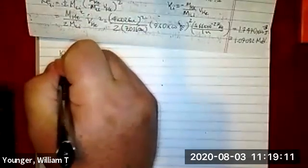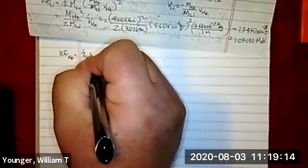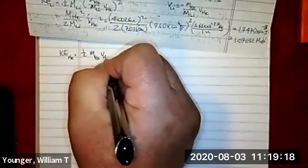If we want to know now what the Q value is, we're given the data that the kinetic energy of the neutron equals the kinetic energy of the boron equals 0. So the total Q value has to be equal to the kinetic energy of the lithium plus the kinetic energy of the helium. So another way we could do this is to calculate the kinetic energy of helium. When we add that to the kinetic energy of the lithium, then we'll know the total Q value. So let's do that now. The kinetic energy of the helium is equal to 1/2 the mass of the helium times the velocity of the helium squared.